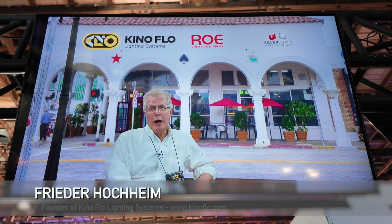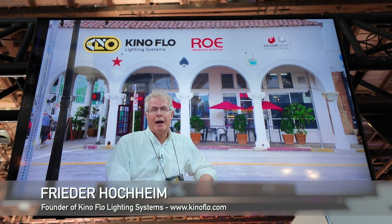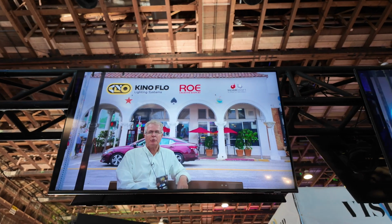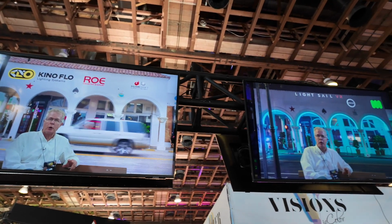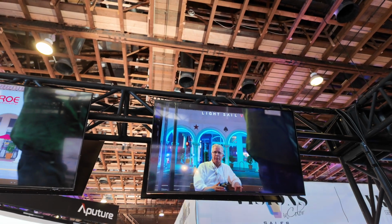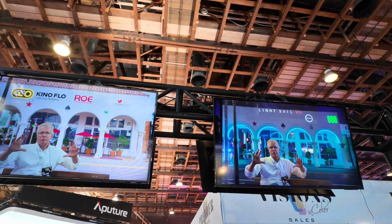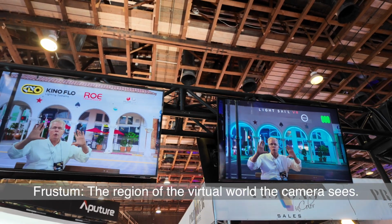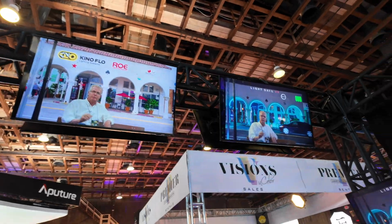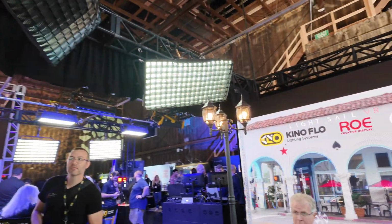Hi there, I'm Frieder Hochheim, founder of Kino Flo Lighting Systems. We are at Cinegear 2024. We have a display going on here which is illustrating subframes. Subframes is becoming very important to understand when it comes to trying to do multi-camera on a virtual production wall. Up until now, it's been very difficult to do multi-camera on virtual production because each camera has its own frustum or its own field of view, and you can't actually cross the two. So by going to subframe, this allows multi-camera on a virtual production.